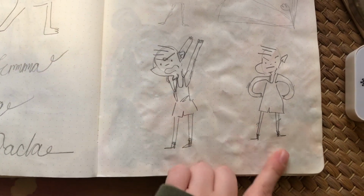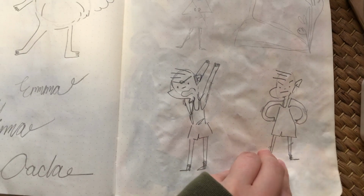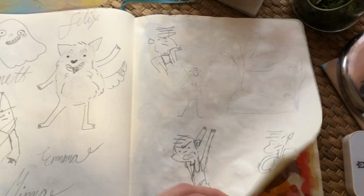Here's sketches of him being very angry at the play cafe. I think some other kid was on the bit he wanted to be on, like the slide or something.